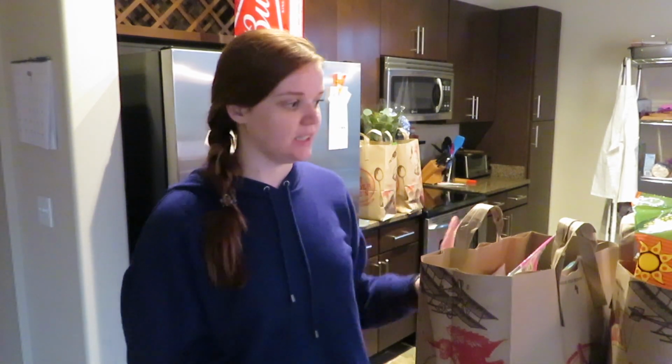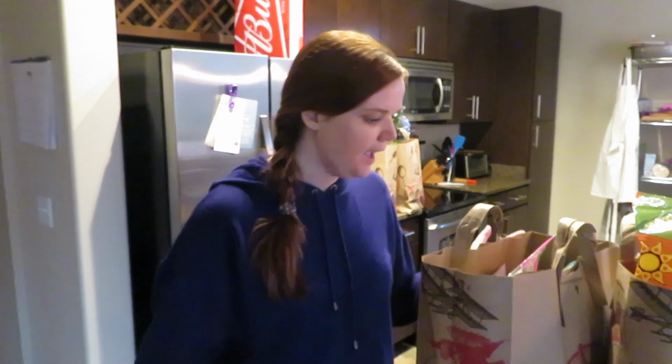Alright, so before I even try to start this, I moved two of the bags back there because this is going to be way too much. I'm not going to have room on this counter, so we'll do these two bags and then do the two in the back later.